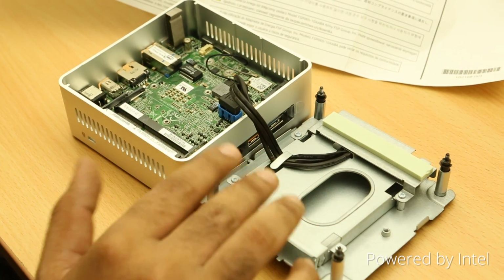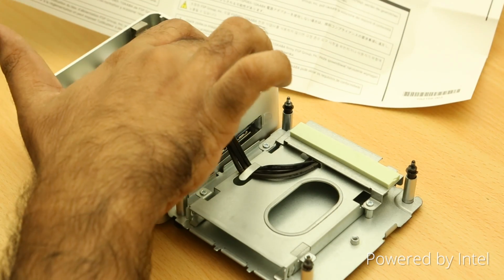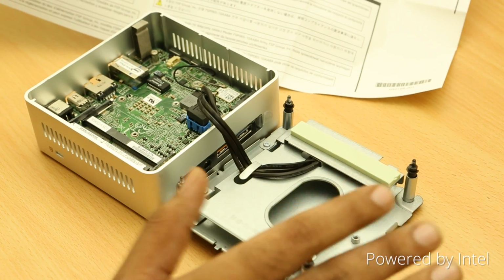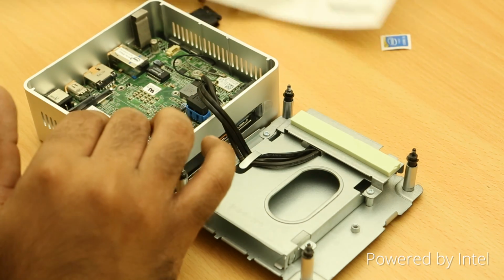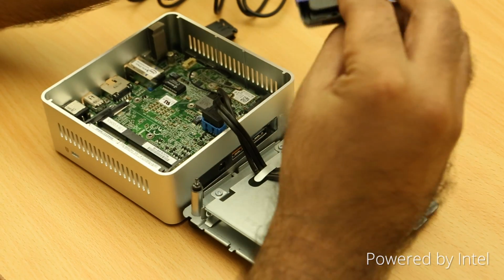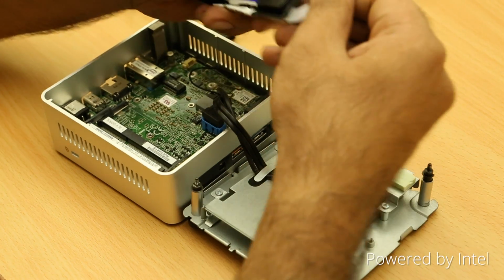So you're packing in two hard drives. Second, I think you can use either the smaller M2 SSD or the bigger 2.5 inch SSD. You can use both, but either one can be used. And RAM, it maximum takes, I think, 16 gigabytes. So we have 8 gigabytes into 2 here. So let's actually pop that in.